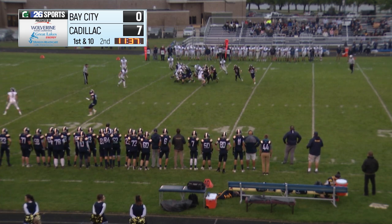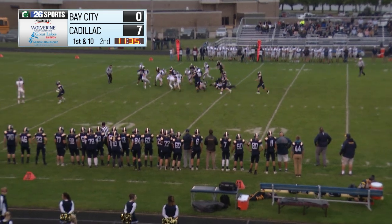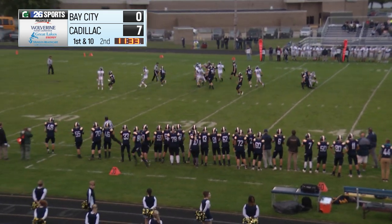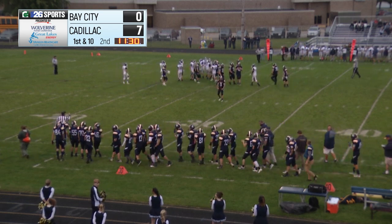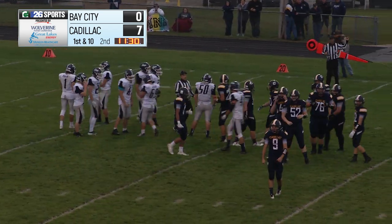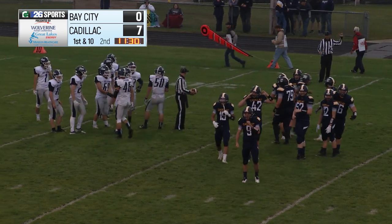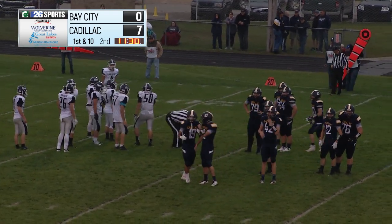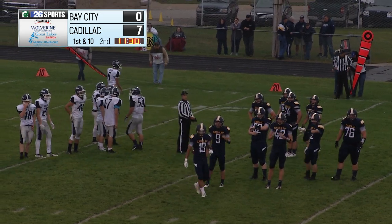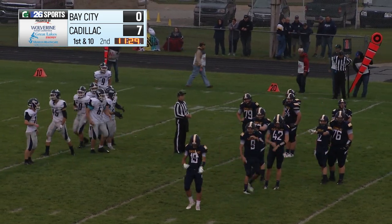For the Vikings, and here is another carry for Noah Cochran. Look at the little jump cut, and he's got another first down here for the Vikings. Gain of 10, and Cochran is having himself a fantastic start to this game. Yeah, the first run that we missed was 13 yards. This is a 10-yarder, so he is just chunking off huge pieces of real estate.